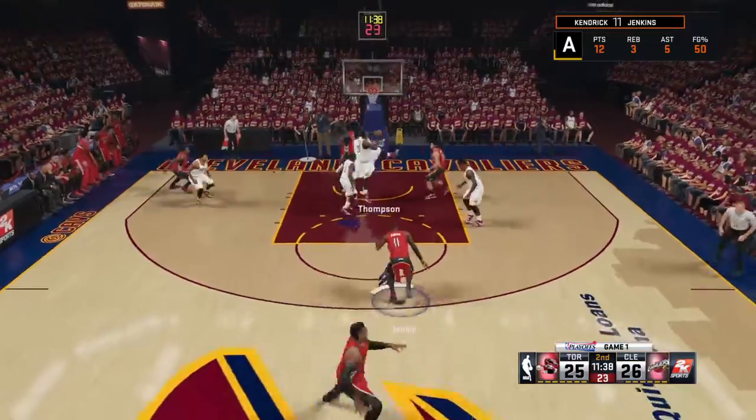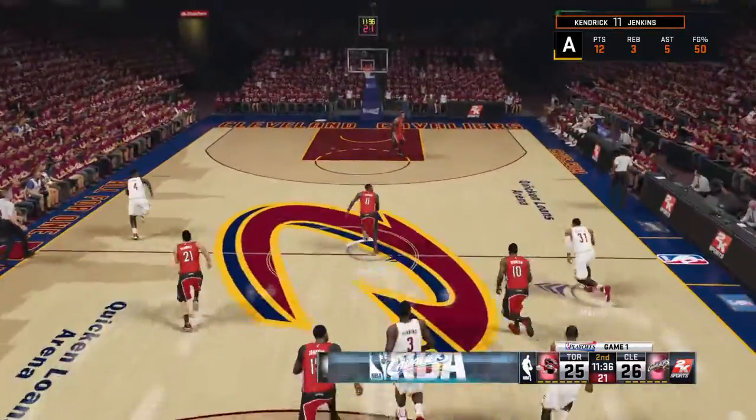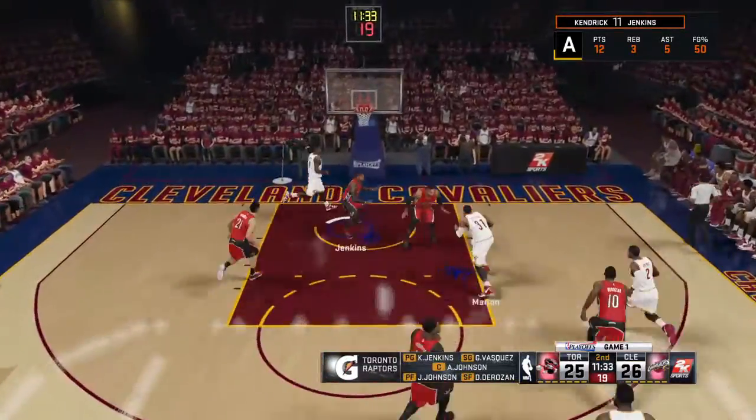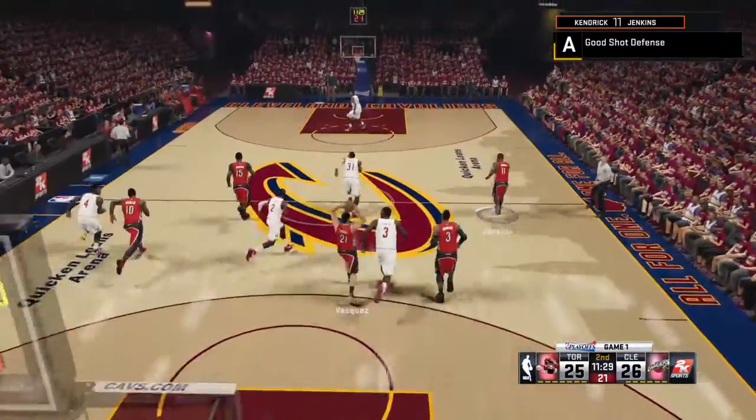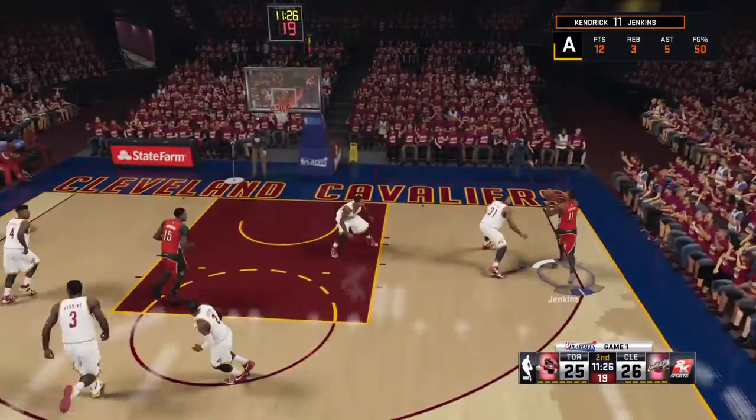So on the floor for Toronto to start this second quarter. Jenkins in at point guard. Johnson is out there with Johnson. And it's Vasquez, and it's DeRozan in at the 3. And let's now go to the sideline. We'll catch up here with Doris Burke.